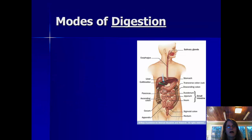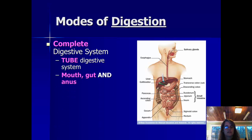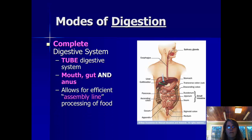Okay, now, the mode of digestion that we are most familiar with is called a complete digestive system. We're not missing anything. It is a complete tube. It's not a sack like that incomplete digestive system. So yes, we have a mouth, a gut, and an anus. Hallelujah. All right. What this allows for is a much more efficient means of digesting food, because we can kind of set up an assembly line.